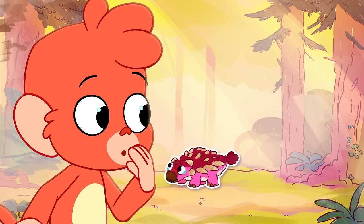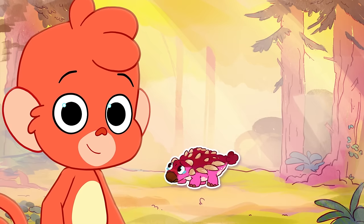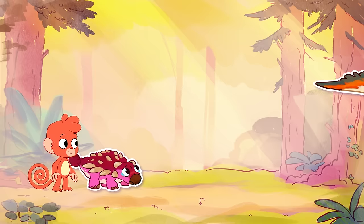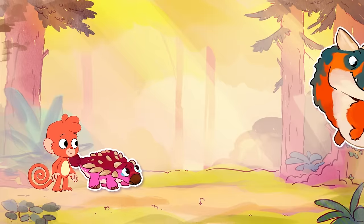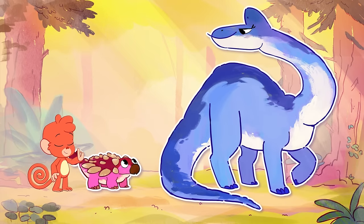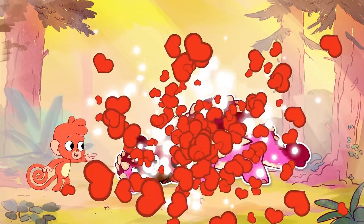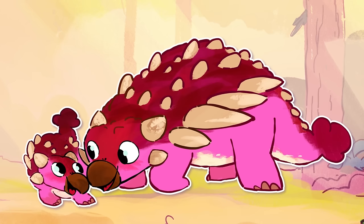Baby Ankylosaurus has lost his mommy. Oh. Can you help him find his mommy? Mm-hmm. Let's have a look. No, that can't be his mommy. That's a Carnotaurus. Nope, that's a Brachiosaurus. There's his mommy! Yay! Aww, finally together again. Thanks for your help.